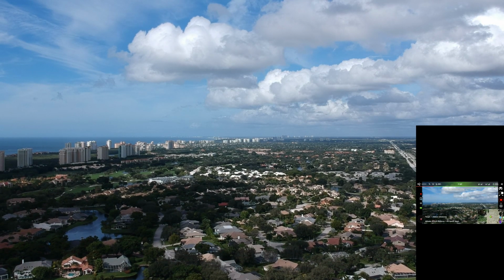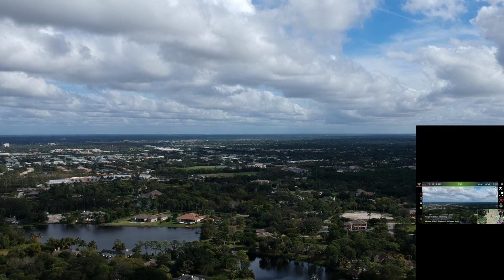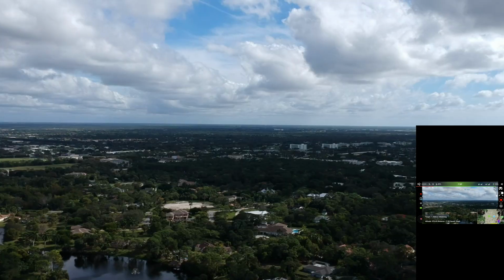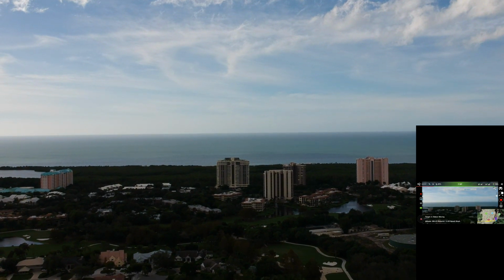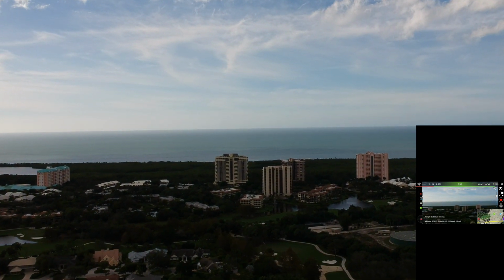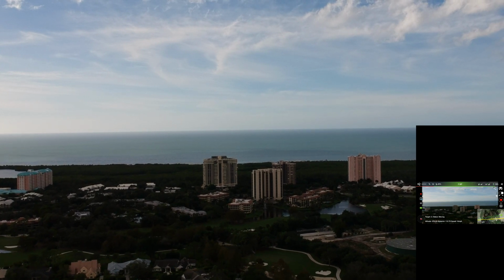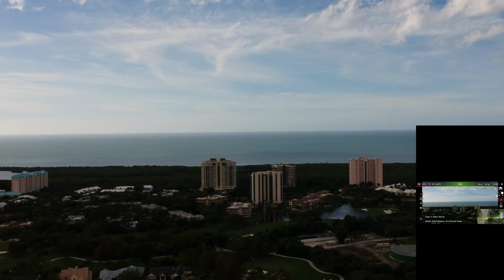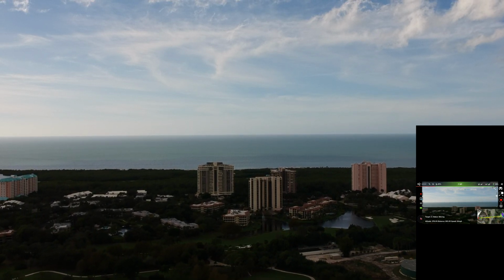Look at the view. He's going. Good luck. Look, right over. 379 feet altitude. 202 feet distance. 89% battery.